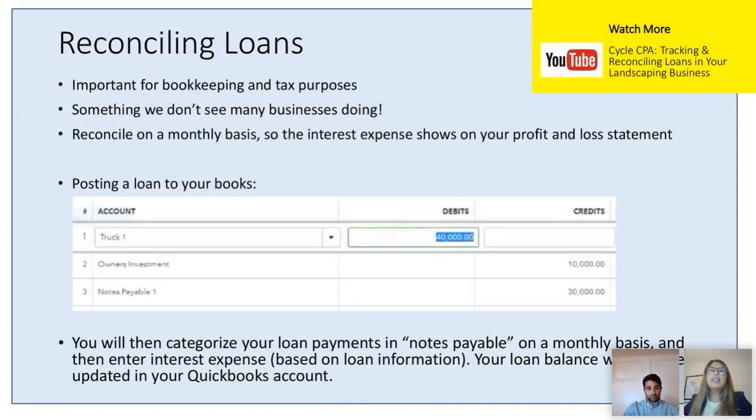So reconciling loans, and what is that? Again, reconciling loans is like reconciling your checking account at the end of the month. Same concept. And Carla, I'm sorry, just to hop in here.